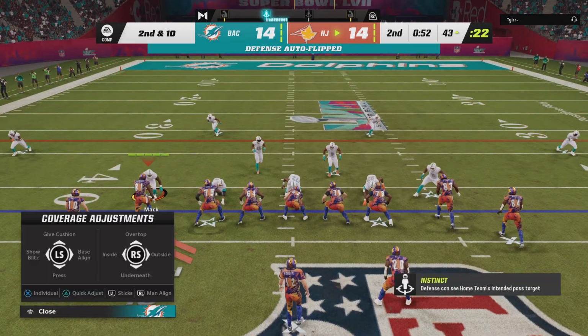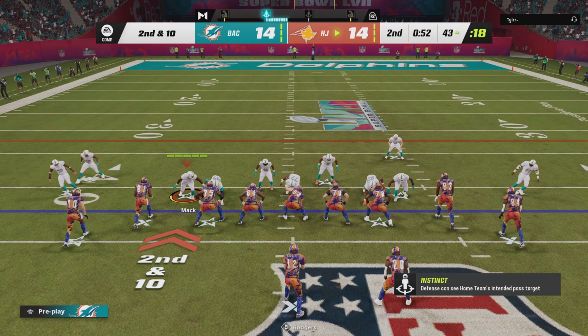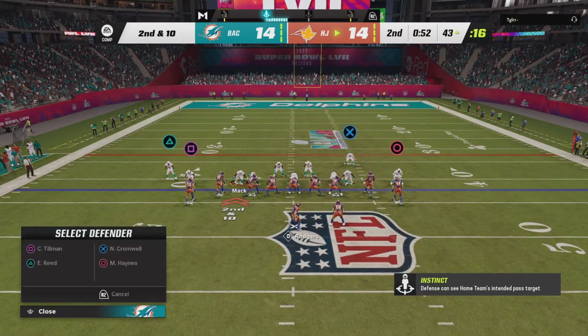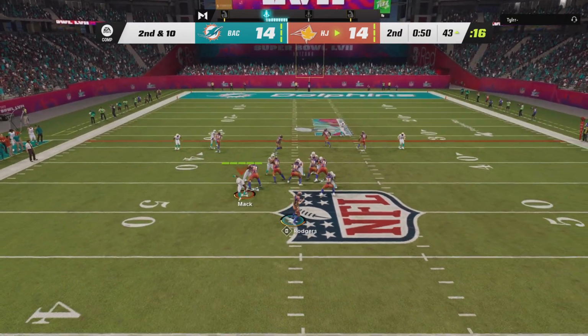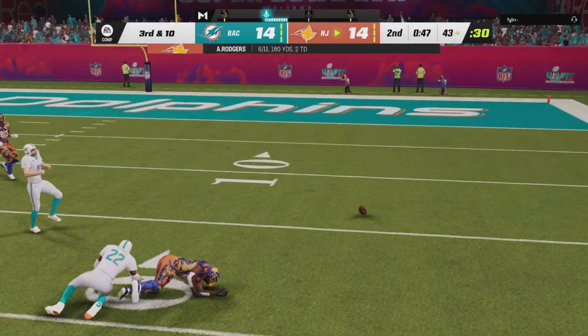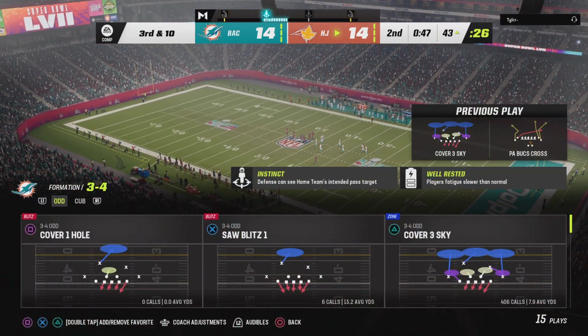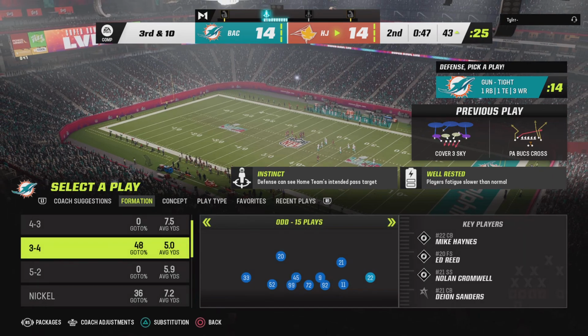So second down, still 10 yards to go. Ball on the 43. To throw, it's Rodgers. And that is incomplete. They're going for a receiver there. Already has one touchdown to this first half. A second one not to be.